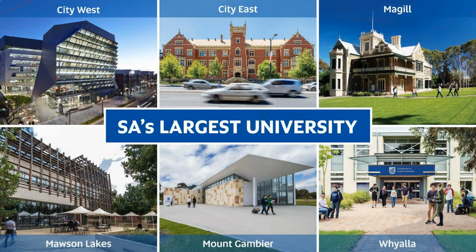For those of you who don't know, UniSA is SA's largest university in South Australia. We're split across 6 campuses, 4 of those in the Adelaide metro area, City West, City East, McGill and Mawson Lakes. And we've also got 2 regional campuses at Mount Gambier and Whyalla for students living in that area. Each campus has purpose-built facilities dedicated to the programs taught at each campus. Before I go into detail about what programs we offer and the campuses they are taught at, I will start with what programs are new for UniSA in 2022.